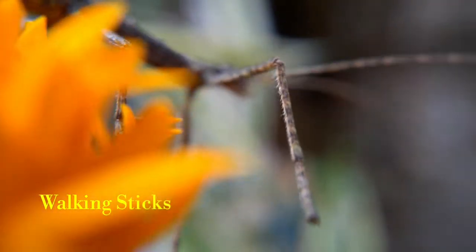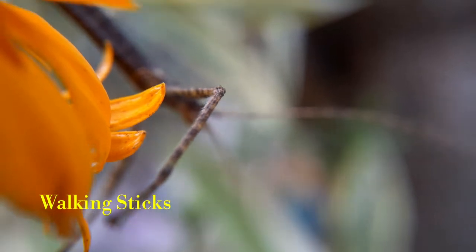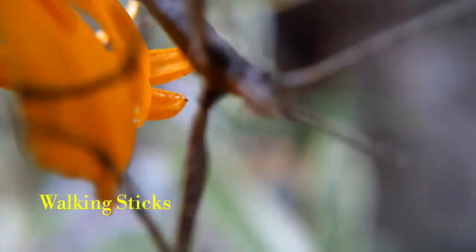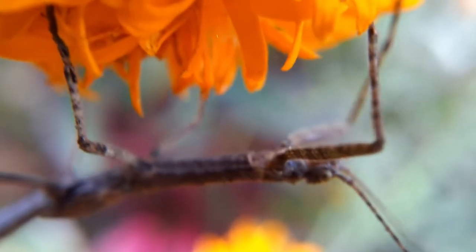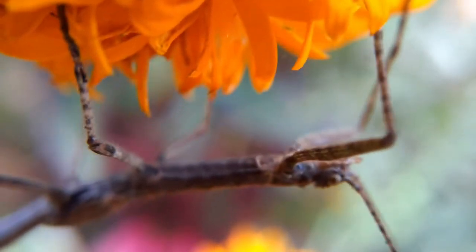Walking sticks, or stick insects, are a group of highly camouflaged insects. They escape predation by blending into plant material. As their name suggests, they look just like sticks and may even sway back and forth to more closely resemble a twig moving in the wind.